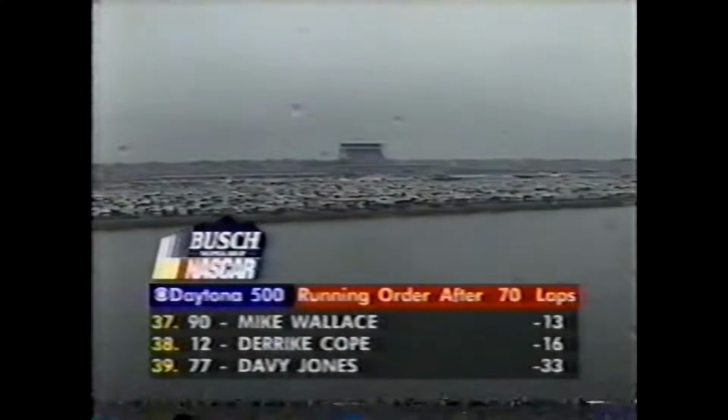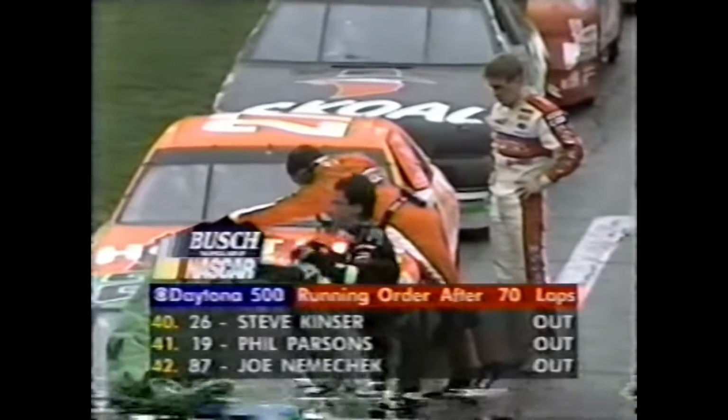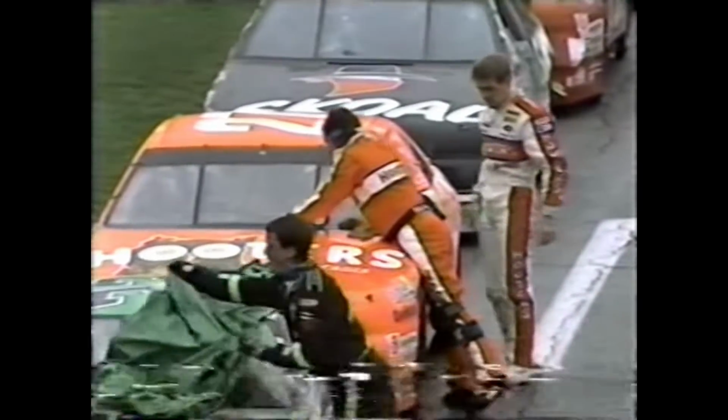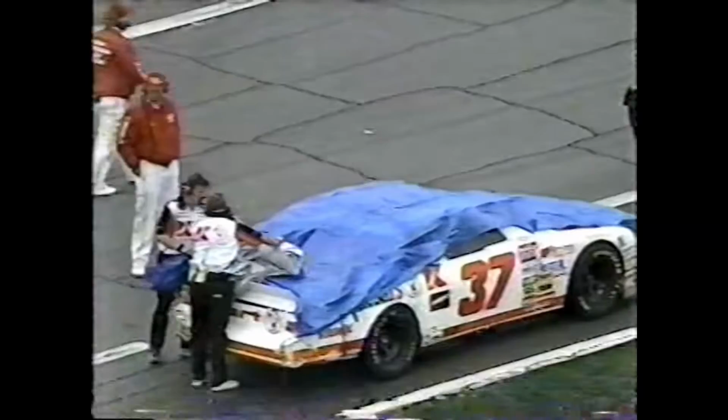Morgan Shepherd, you saw him clambering out. All the drivers are going to be getting out, and if this stays in a rain condition, we'll have an opportunity to talk to a few of them here. Now they can get out of the car, but no work can go on the car during red flag conditions. Even if the car is in the pit area or behind the wall, if they were working on it, they'd have to stop working on it now during the red flag period.